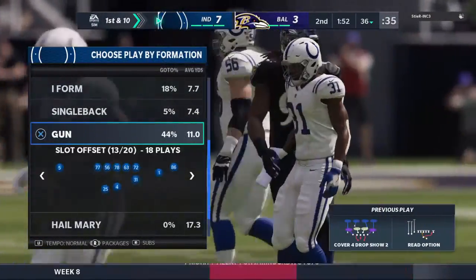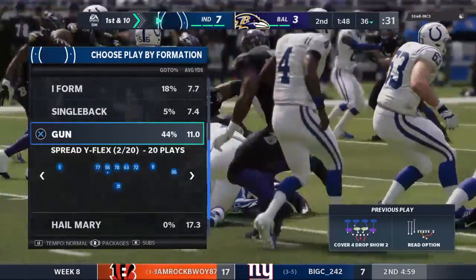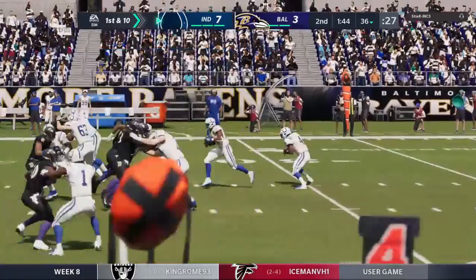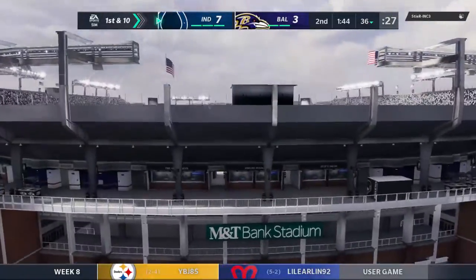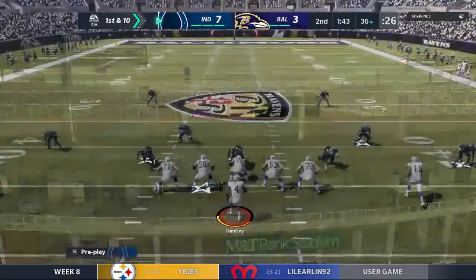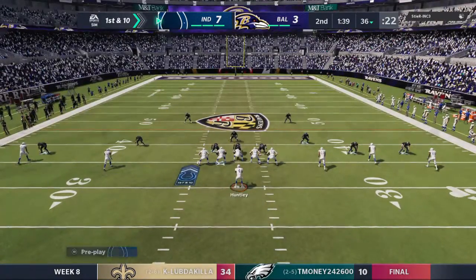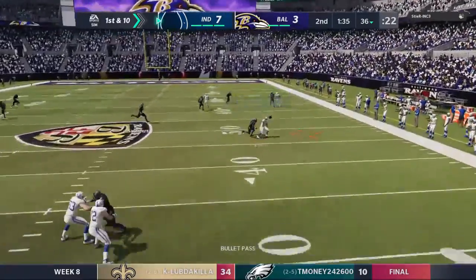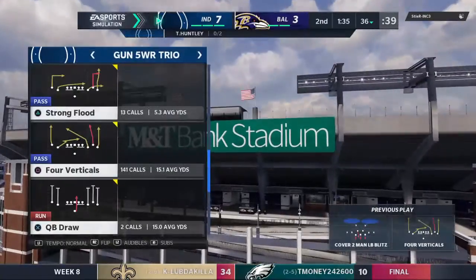By the skin of their teeth, they are able to convert on 3rd and inches. 1st down, Indianapolis. Operating from the gun, Huntley. And that's going to be incomplete. Too tough to hold on to that one.